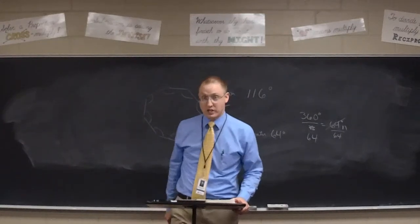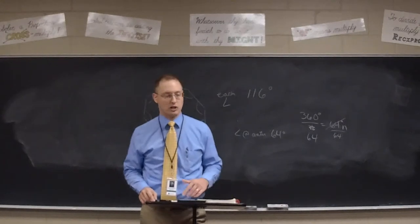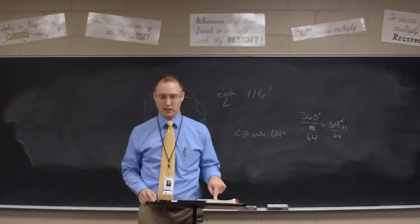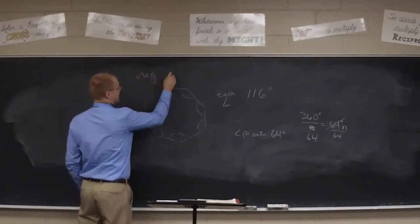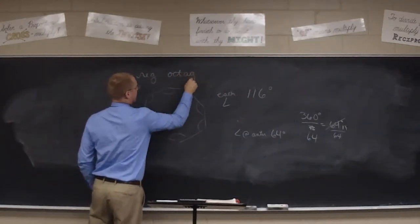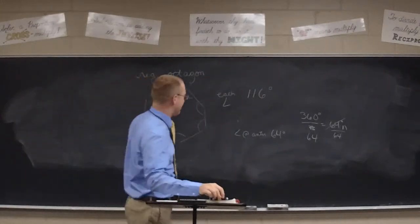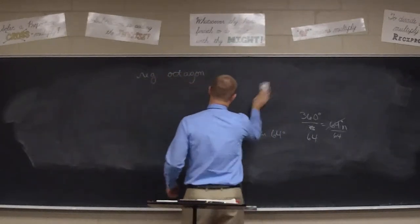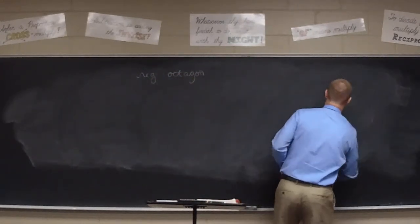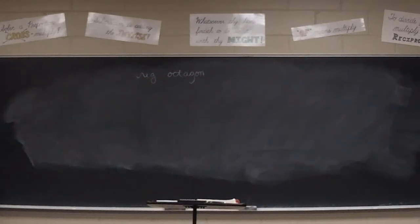Let's practice something we worked on yesterday, the time we've got remaining. I showed you a couple ways in which we could draw regular polygons. So let's go and draw a regular polygon of 8 sides. We'll call that a regular octagon, commonly known to us as a stop sign. Yeah, we're going to draw a stop sign using compass and straight edge. Now, I taught you 2 ways to make a stop sign, or to make a polygon in general, using a compass, straight edge, protractor.